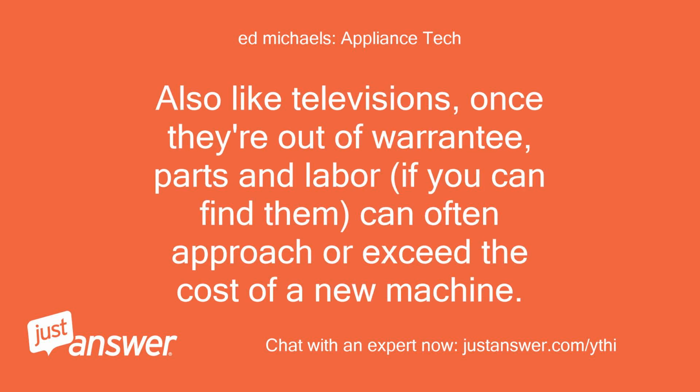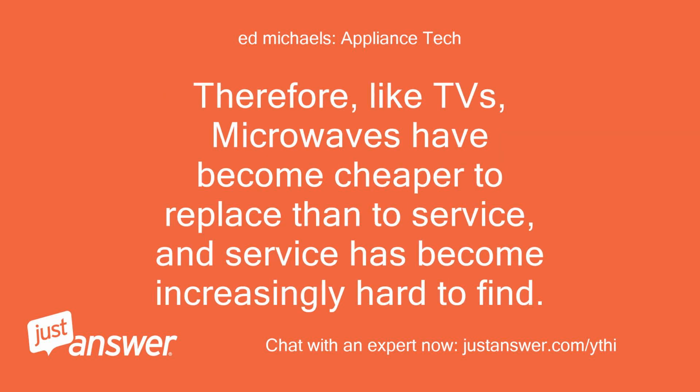Also like televisions, once they're out of warranty, parts and labor, if you can find them, can often approach or exceed the cost of a new machine. Therefore, like TVs, microwaves have become cheaper to replace than to service, and service has become increasingly hard to find.